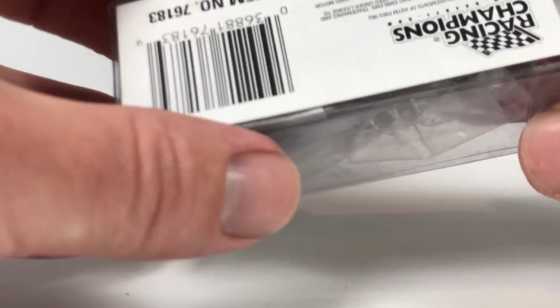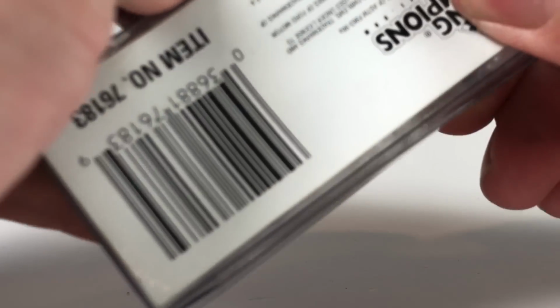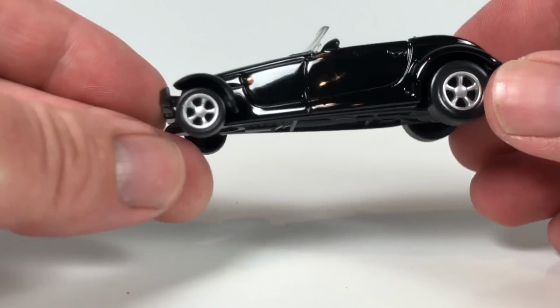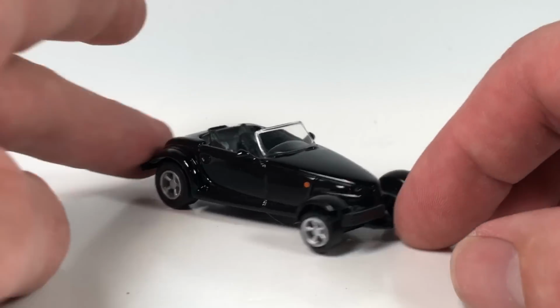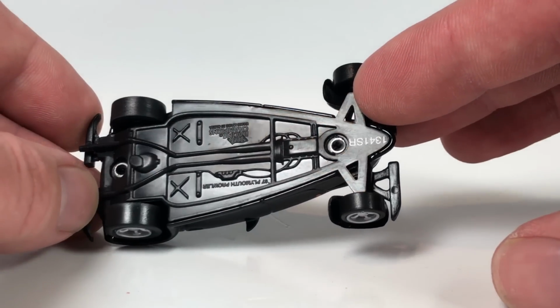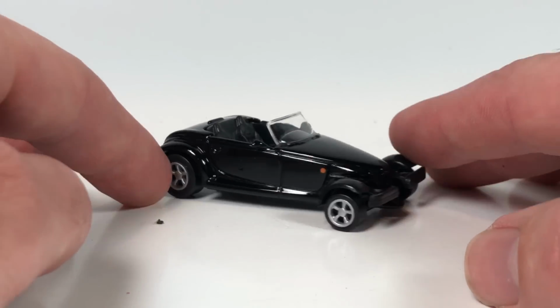Let's take a look at whatever these are. These custom cruisers. Well, how do you open? Oh, it just goes like that. Kind of a neat little... Can maybe use that to ship a loose car? I don't know. Plymouth Prowler. These things were neat, I guess, when they came out. Thought they were kind of cool. Just trying to make a modern hot rod.